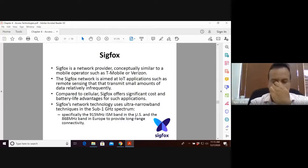This is what I was telling you. The Sigfox network is aimed at IoT applications such as remote sensing that transmit a small amount of data relatively infrequently. However, compared to cellular, Sigfox offers significant cost and battery life advantages. You see here again, if you're using GSM, you need to use a SIM card and then you transmit your data on mobile data, your normal mobile data.